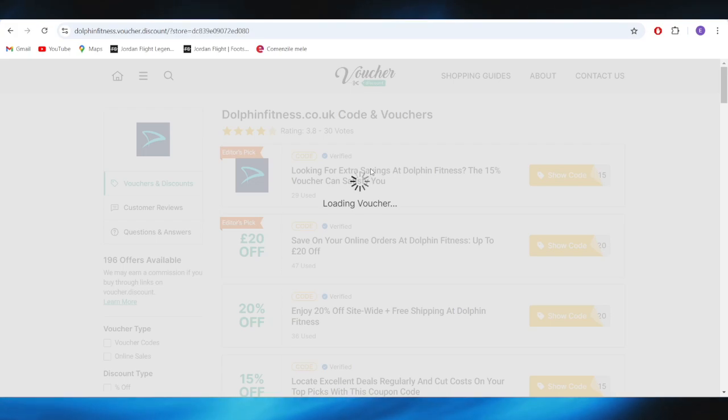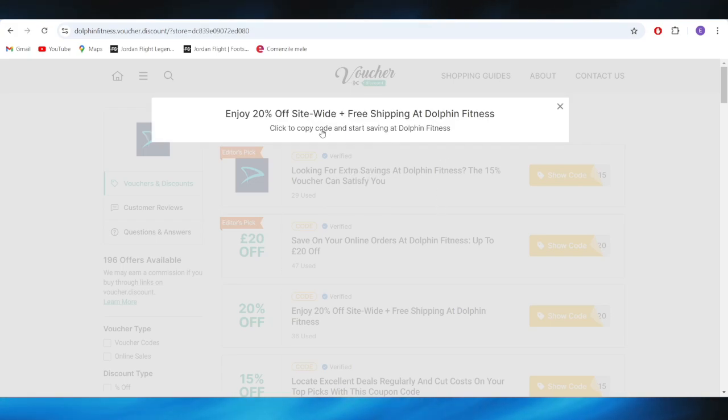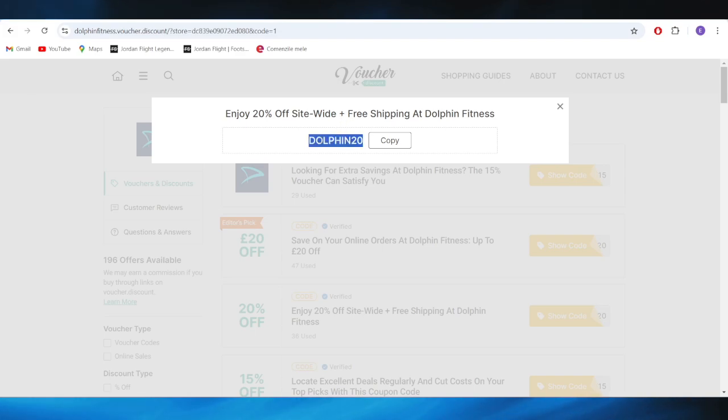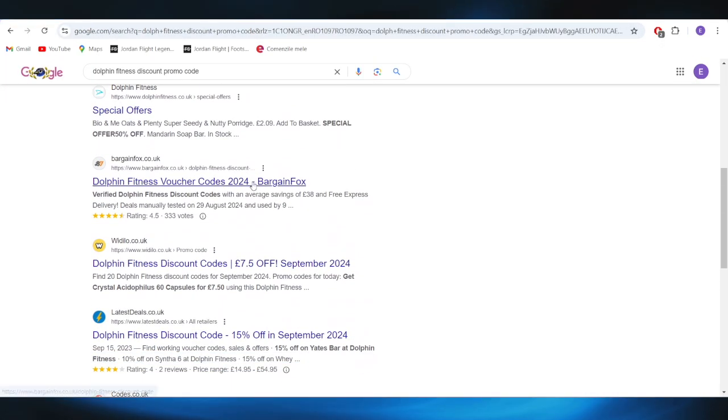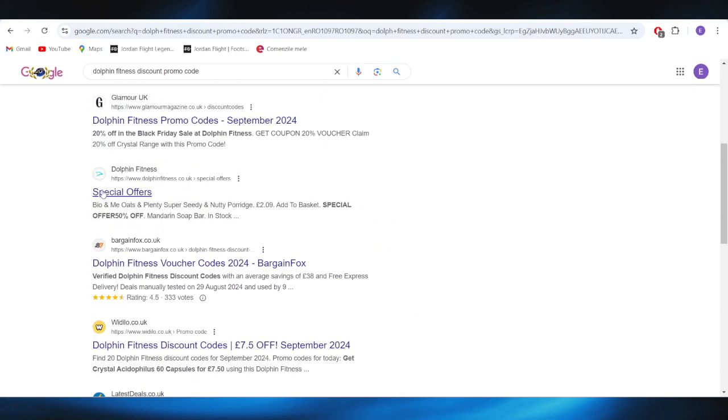So as you can see right here, I'm waiting for the voucher to load. I'm going to click right here, and this is the discount code. I can copy this one and I can apply the promo code on my next purchase in order to get a discount.